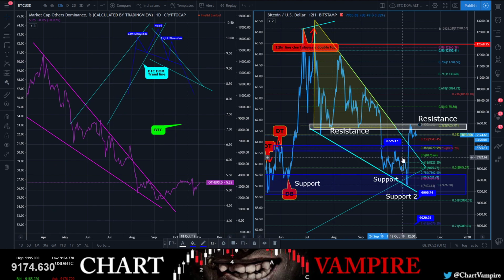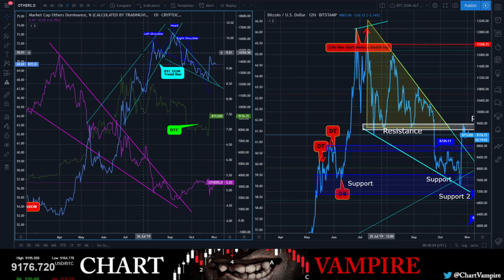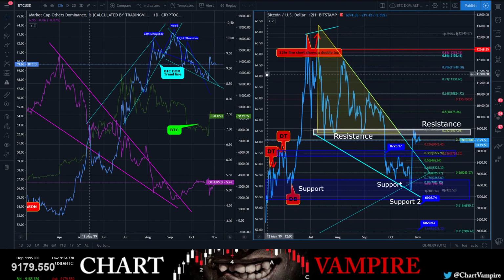The line chart, I do highly recommend people using the line chart on here. So if you're not, I recommend you do it. Let me reset this. I totally lost my BTC line. There it is. There we go. It's back magically there. Magically delicious.